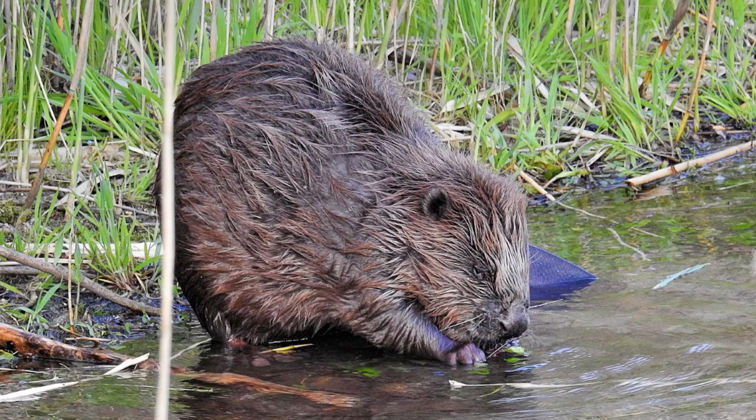They have webbed feet, water-resistant fur, and a flat rudder-like tail that can also be slapped against the water to make an alarm call to warn other beavers of danger.